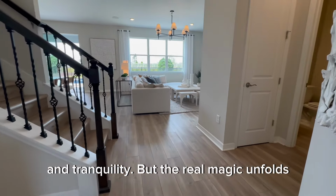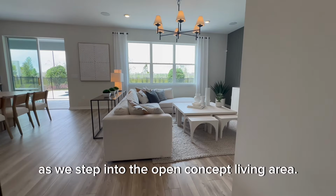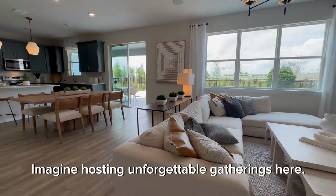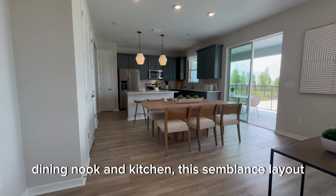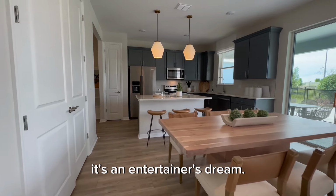But the real magic unfolds as we step into the open concept living area. Imagine hosting unforgettable gatherings here, with laughter echoing through the gathering room, dining nook, and kitchen. This seamless layout is an entertainer's dream.